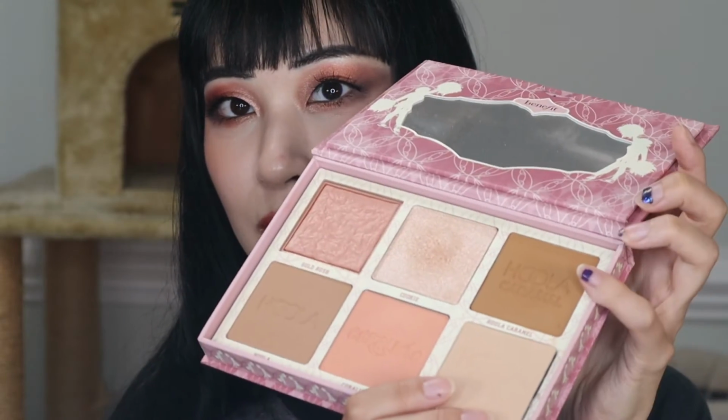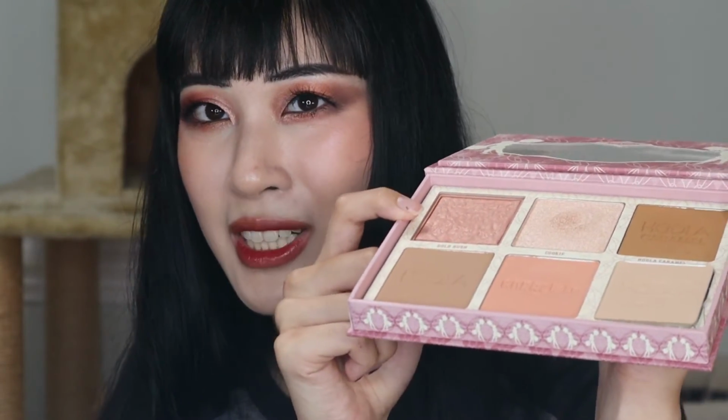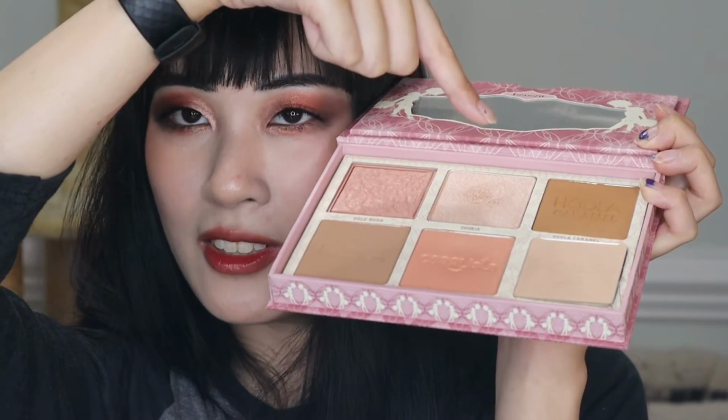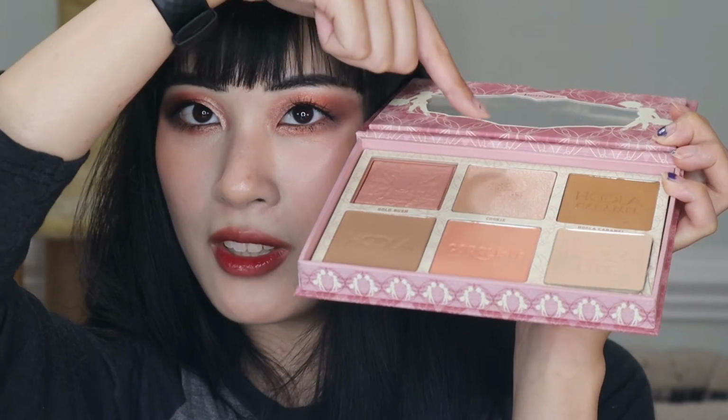I basically never use Hula Caramel. I don't even know how to get this pigment off the pan onto a brush. I bought this palette for Cookie, so if you guys ever want Cookie the single, definitely don't hesitate. It'll be worth it. You'll really enjoy it.